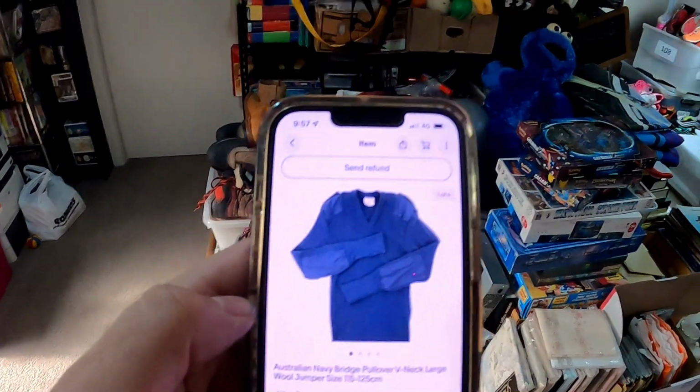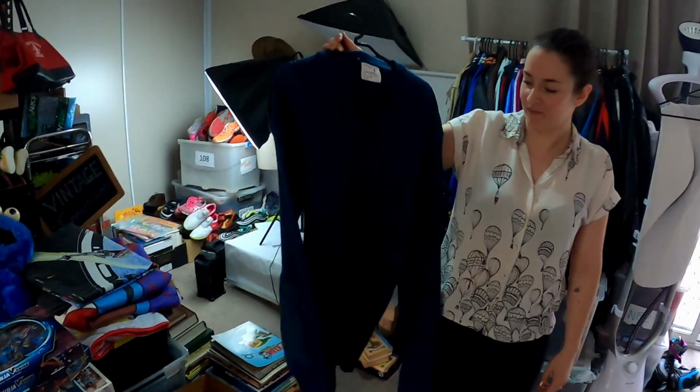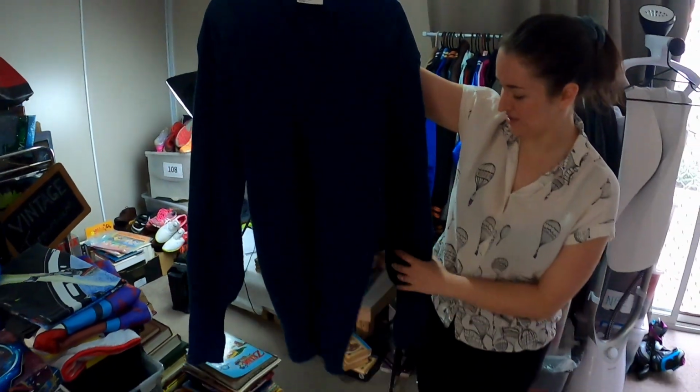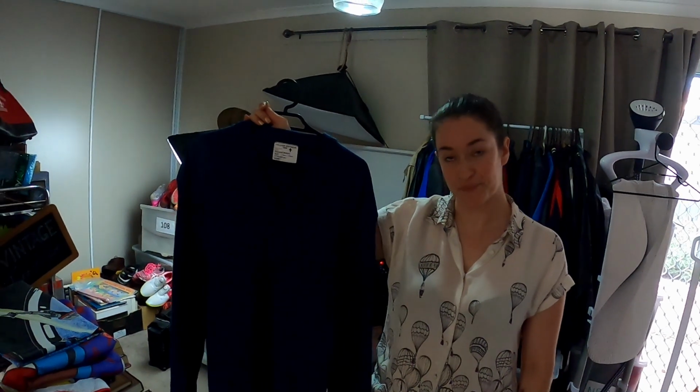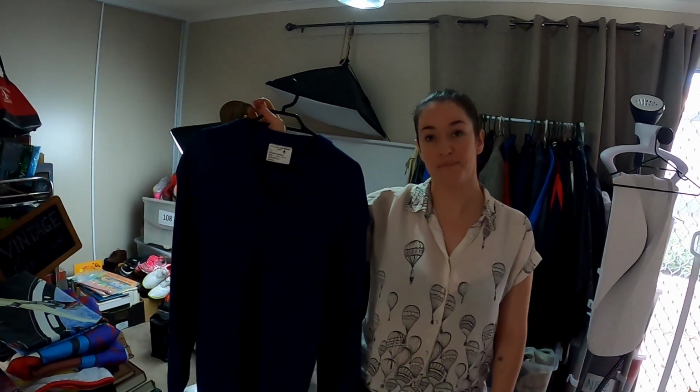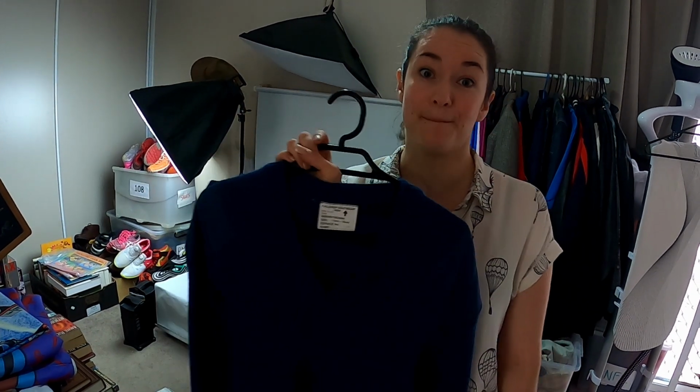We've got an Australian Navy bridge pullover V-neck. It sold for 70 bucks, it's just a wool jumper. It's so stretched. I don't really understand the dates and how to age these, but 70 bucks on that, and we paid 15, I think. Never ever list a current uniform that could be used to, I don't know, impersonate someone. You'll get in big trouble.